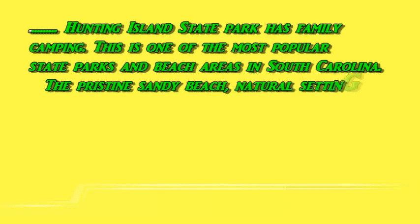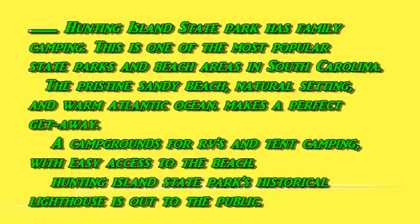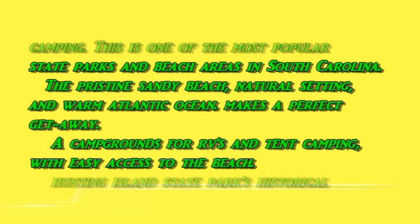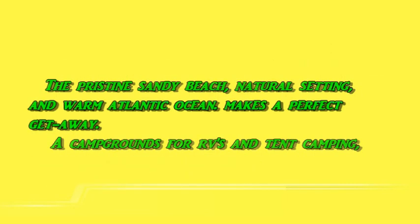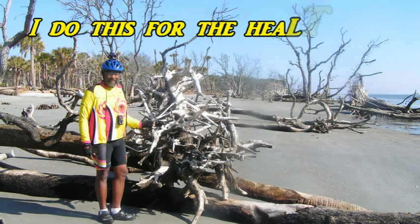However, Hunting Island State Park has family camping. This is one of the most popular state parks and beach areas in South Carolina. The pristine sandy beach, natural setting, and warm Atlantic Ocean make it a perfect getaway. A campground for RVs and tent camping has easy access to the beach. Hunting Island State Park's historic lighthouse is open to the public.